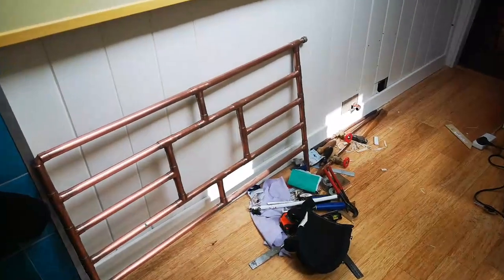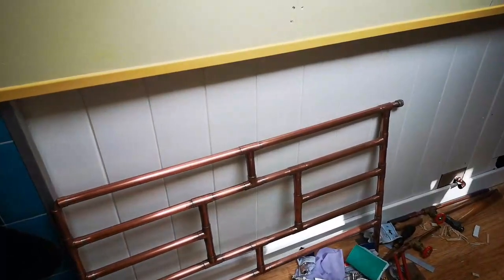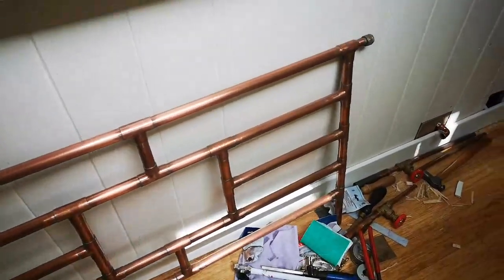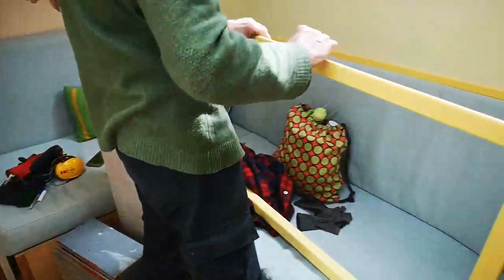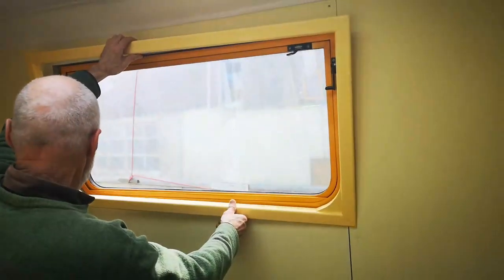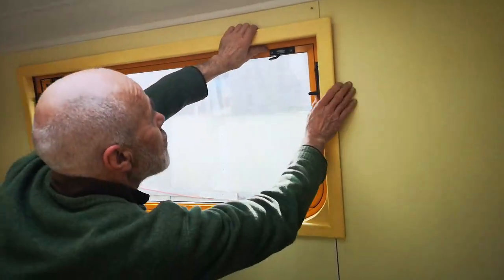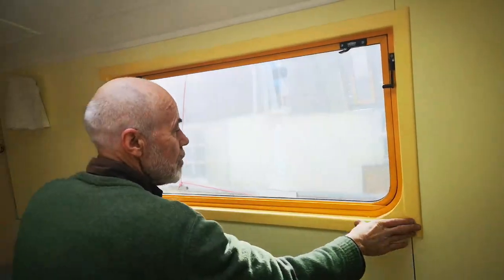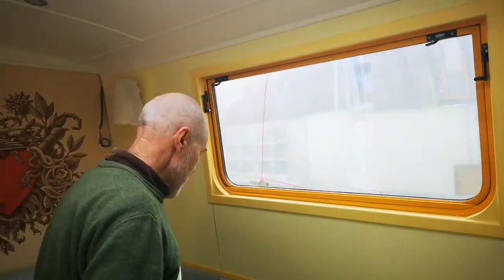Well, we've reached the end of the week. We're having a day off tomorrow because it's Good Friday and we're going for a walk. I'm leaving Henry putting up the radiators, and I've just finished painting the frames, so they're just snapping into place now. Oh, they look so nice, so cheerful. Not bad, eh? No, not bad at all.